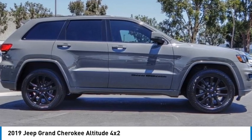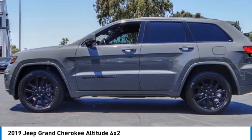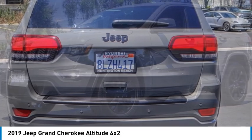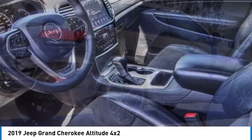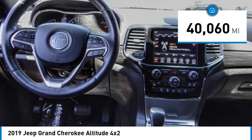Stop by and take a look at the 2019 Grand Cherokee. The Jeep Grand Cherokee offers superior off-road capability comparable to that of the upscale Land Rover LR3. This makes the Grand Cherokee a fine choice for families who venture off-road or vacation in the mountains or other remote areas. This vehicle has less than 45,000 miles.